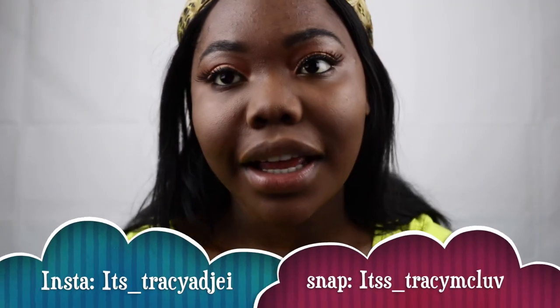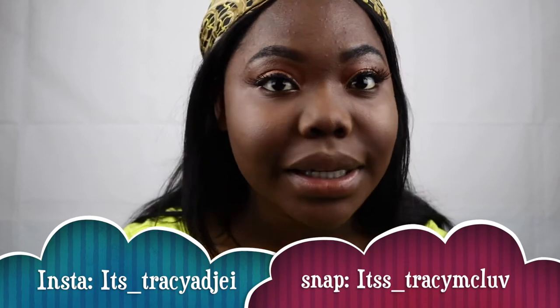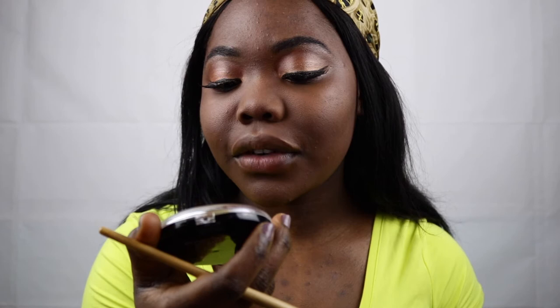On camera, it looks really dark, and I feel like I keep repeating this point, but it's true. On camera, it looks way darker than it does in person. This highlighter is the Makeup Revolution Vivid Baked Bronzer, but I use this as a highlighter because it's not bronzing anything for me. This is one of my favorite highlighters, hands down. But yeah, it's not too bad. Ooh, just a little bit of glow.